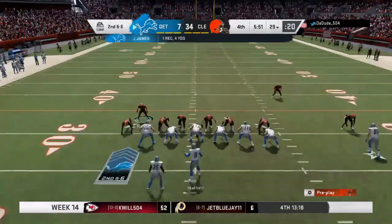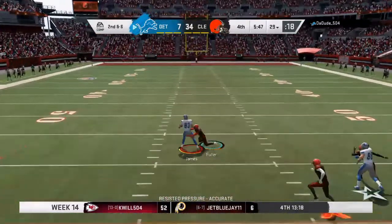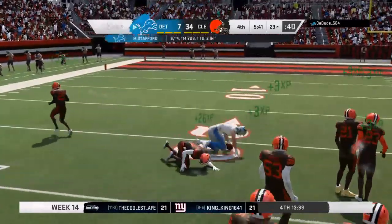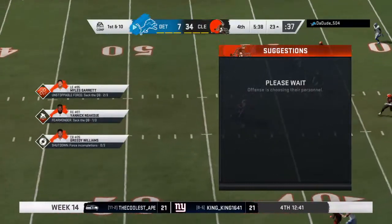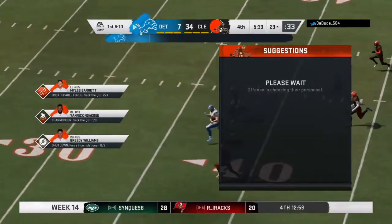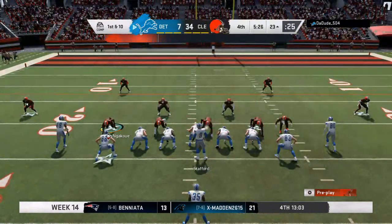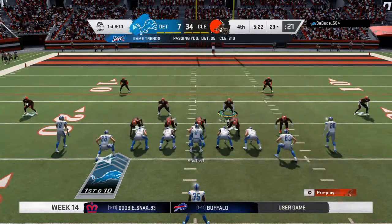2nd and 6, just inside the 30. Stanford now to throw. James has got it. Complete. The 40. 30. And he finally goes down at the 23-yard line. A big play there for Detroit. 48 yards. So the big play gets him all the way down to the outskirts of the red zone here for 1st and 10.